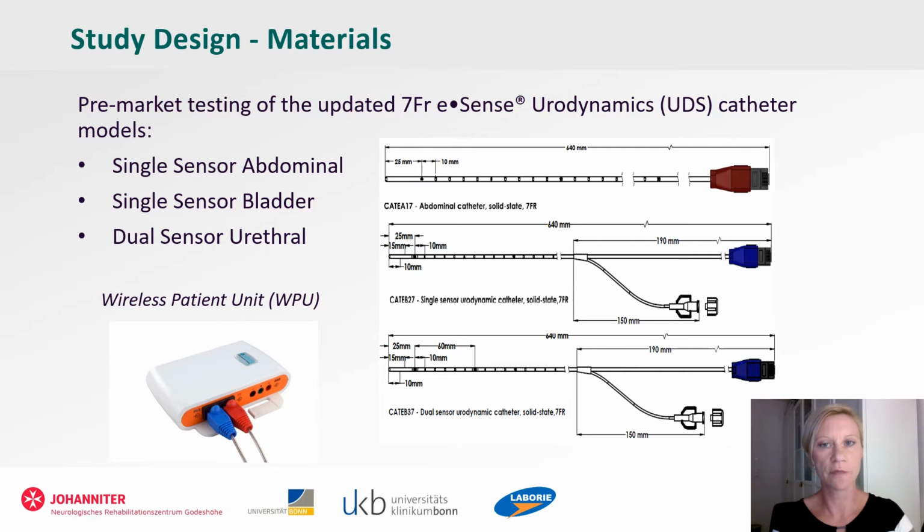Materials. Here the different updated 7 French eSense urodynamic catheter models are demonstrated. We see the single sensor abdominal with a red connector, single sensor bladder and dual sensor urethral with the blue connectors. Before insertion to the patient, the catheters are connected to urodynamic recording equipment and zeroed to the atmosphere. For the purpose of this study, the updated eSense catheters are connected to the medical measurement system Nexon through a wireless patient unit interface shown in the left picture.